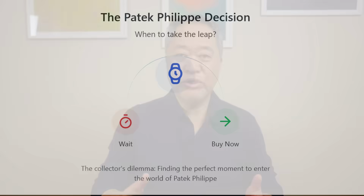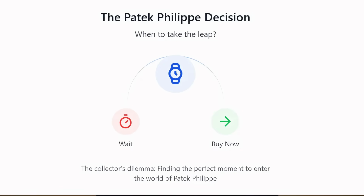So, we've acknowledged that big question. When do you jump into the Patek Philippe family? Before we can answer that, we need to talk about something crucial, something we call the Patek Premium Reality. What does this actually mean when you're at the counter, or more often, when you're navigating the secondary market?